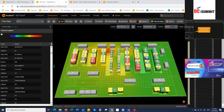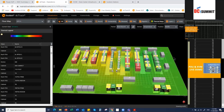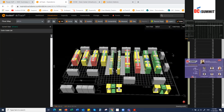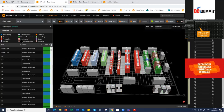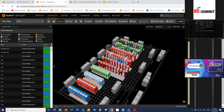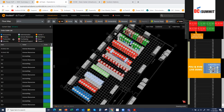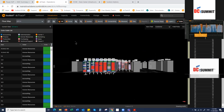Okay, next, let me show you color coding. This is extremely useful if you are a colo provider, or a huge enterprise that supports multiple departments or multiple customers. Here we show you different customers or different departments in different colors. Not only is the rack color different, but also the assets inside the rack. Like this, blue color means accounting, but inside the accounting rack, there are some production assets.